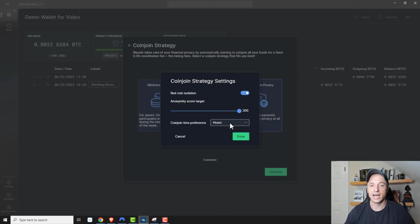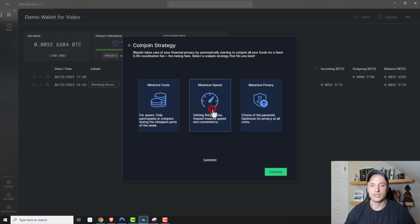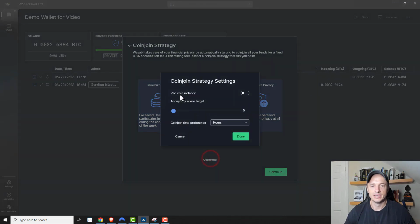And then CoinJoin time preference. Basically, the shorter you set this, the higher your fees will be, but the quicker your CoinJoins will happen. So if it's hours, it will be the more expensive but the quickest, whereas months will be slow but the cheapest. So that's just an option that's out there, and I'm just going to hit cancel. And then maximize speed, on the other hand. So that red coin isolation is turned off because it takes a longer time to do red coin isolation, and so that wouldn't be part of maximum speed.